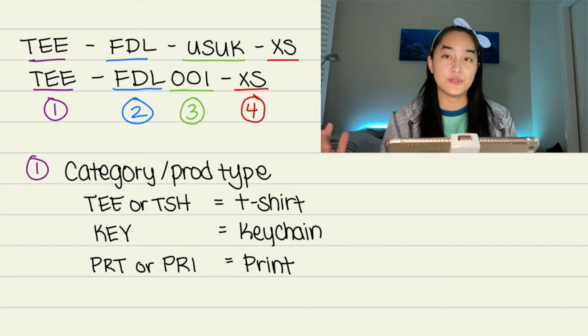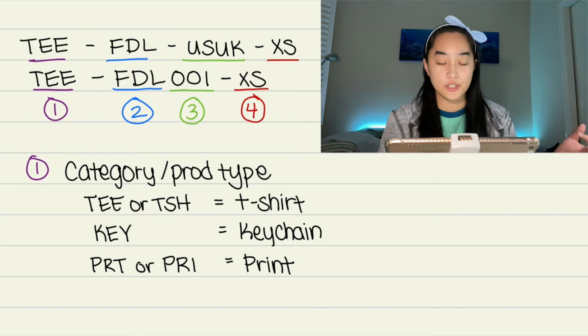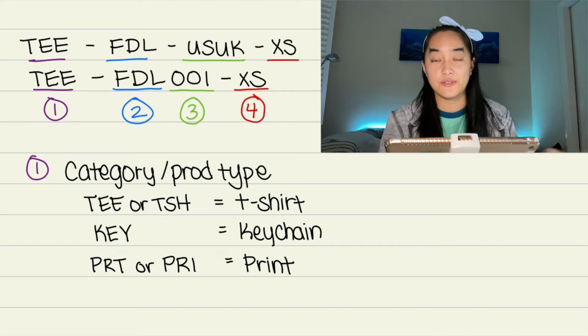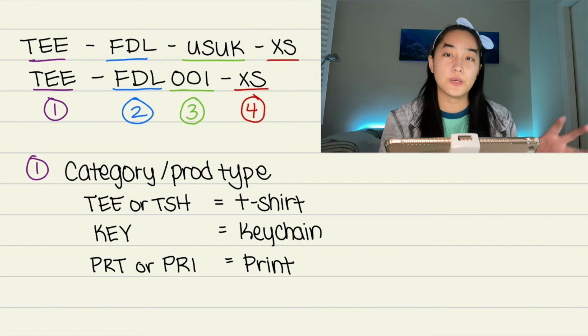The first section is usually the overarching, like the bigger category section. For me, I did categories. Categories can be, for example, t-shirts, keychains, prints, necklace, or jewelry if you want to go higher level category. The higher level you go, the better it is. So sometimes if you don't want to do t-shirt specifically, you can even do like clothes and then go down to t-shirt. So experiment with a lot of variations to see which one fits your company the best.